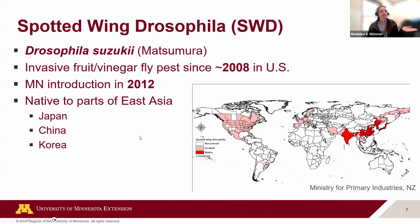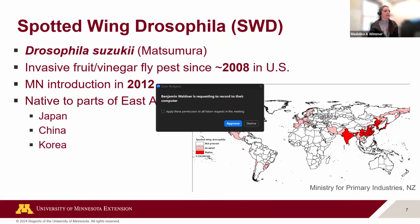So spotted wing Drosophila, because it's an invasive species, it's technically a fruit fly, or in some parts of the world, they may refer to this as a vinegar fly. But it's been in the US since 2008, and it's really been more prominent and introduced to Minnesota since 2012. But it is native to parts of East Asia.